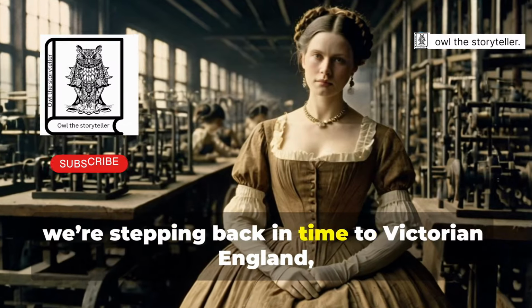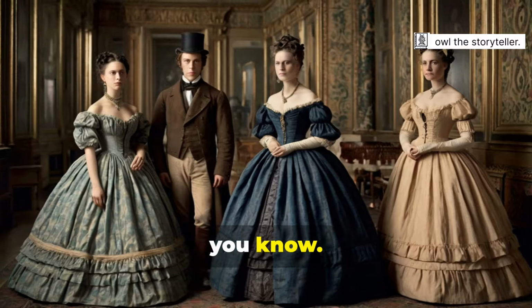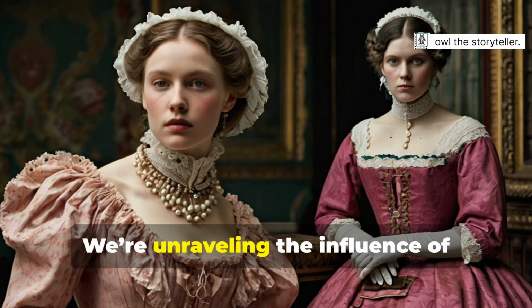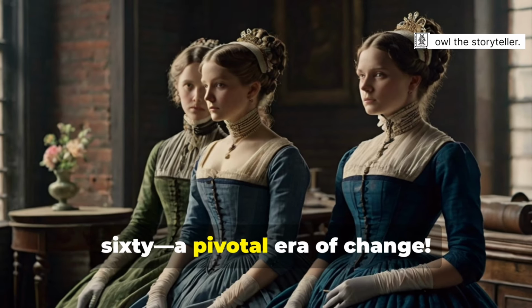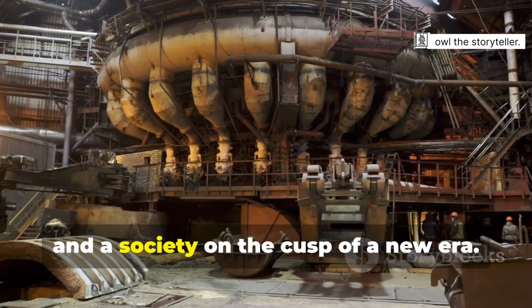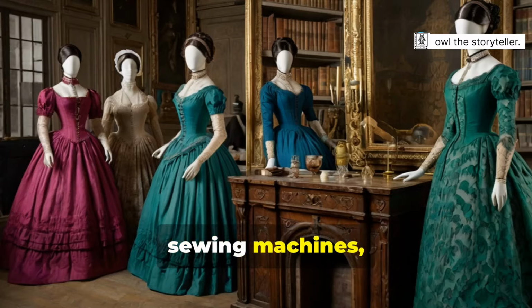Today, we're stepping back in time to Victorian England, an era where fashion wasn't just about pretty dresses, you know. It was a reflection of revolutionary change sweeping across society. We're unraveling the influence of industrialization and mass production on early Victorian fashion, from 1837 to 1860, a pivotal era of change. Think bustling factories, ingenious inventions, and a society on the cusp of a new era. Get ready to delve into the world of crinolines, sewing machines, and the democratization of style.